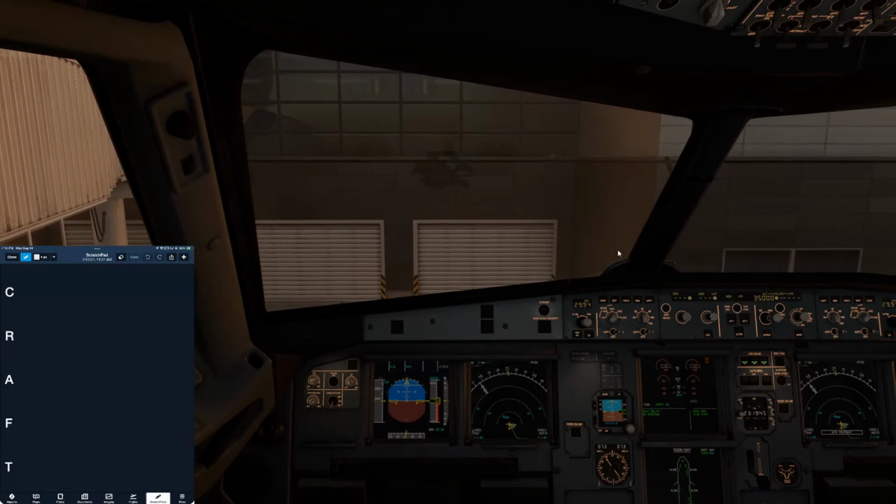Where do you get X-Plane 12? From xplane.com. But I do have the airport inside. I should be able to do it direct from Laminar Research.